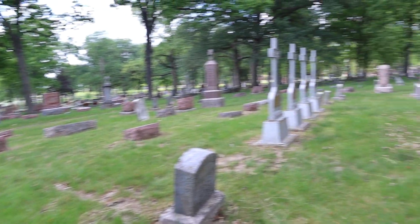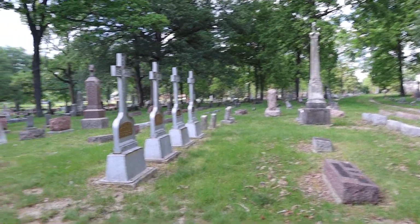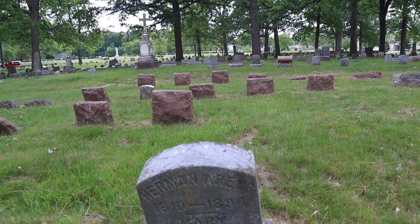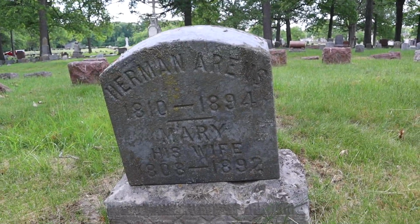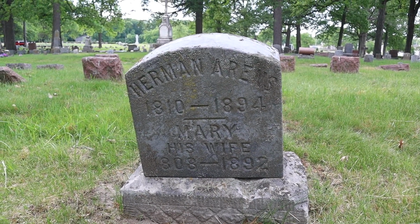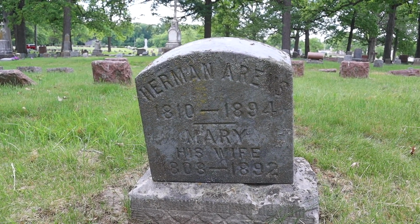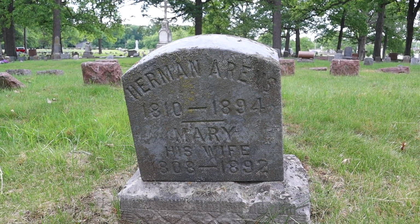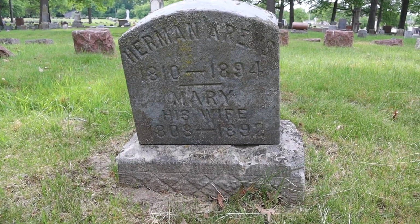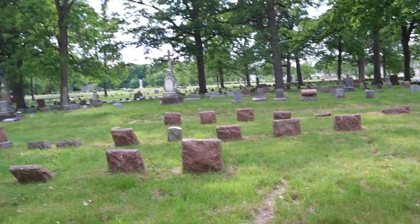And after standing there for almost 10 minutes, it seems like 15 minutes now, dude never left his truck and never checked out apparently any graves here, either historic or non.